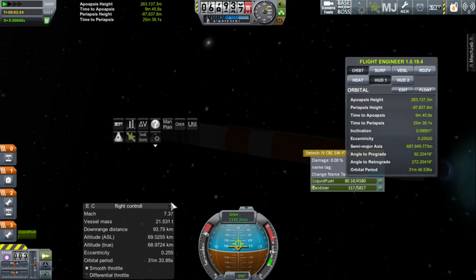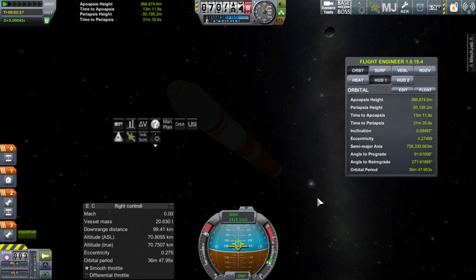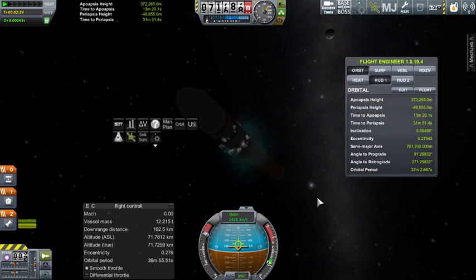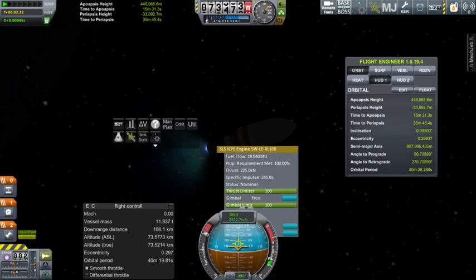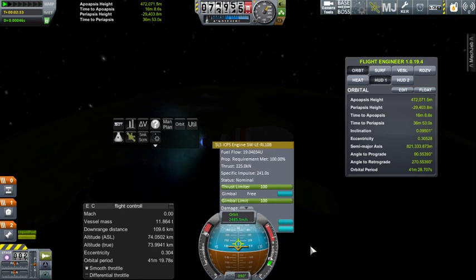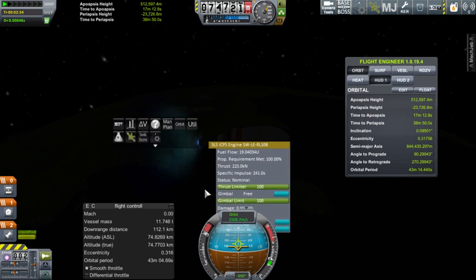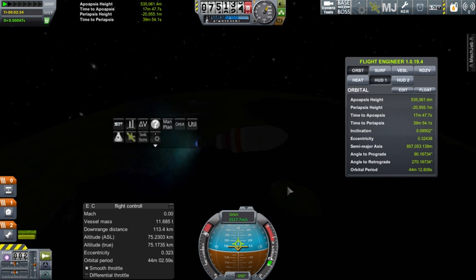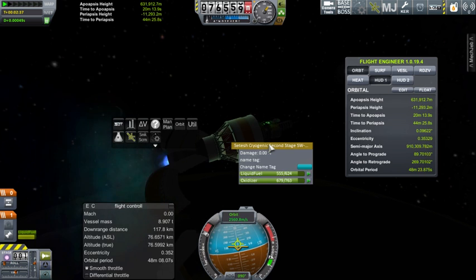Standing by for MECO. Standing by for MECO. MECO? Separation and good ignition on the RL-10. The second stage engine has powered up. Standing by for payload fairing jettison. And we have a good payload fairing jettison.